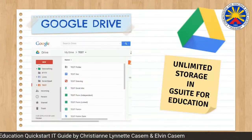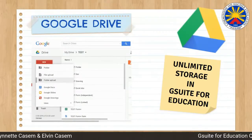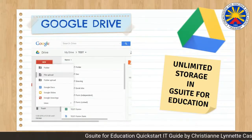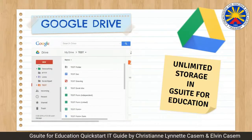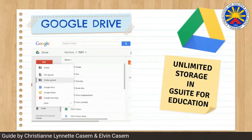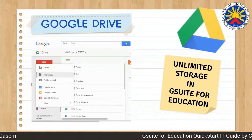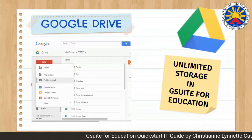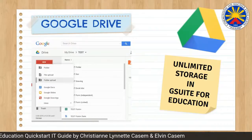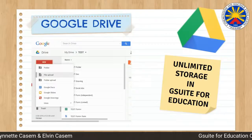So, Google Drive naman, kapag naka-G Suite ka, unlimited storage in G Suite for education, yun yung maganda na itatakal ni Elvin mamaya. So, on a personal note, as an experience ko bilang educator noon, kasi 2013, ginagamit ko na yung G Suite for education.